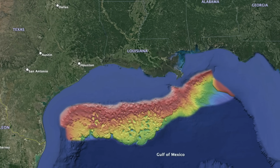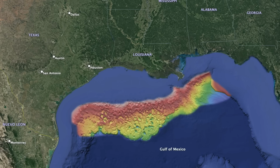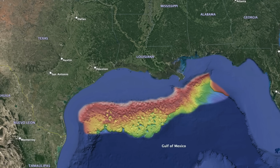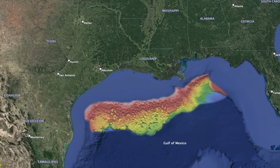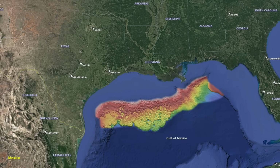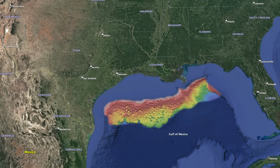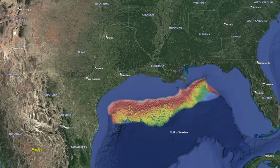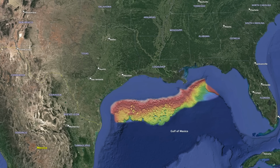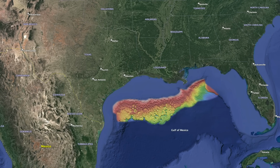Let's back out and look at the big picture. Here we can see nearly the entire Gulf of Mexico and most of the southern half of the United States. Now, of course, what we're interested in is the beautifully colored portion of this image. It sure is intriguing, and look how big it is. The full width of the colored region is about 550 miles or 885 kilometers.